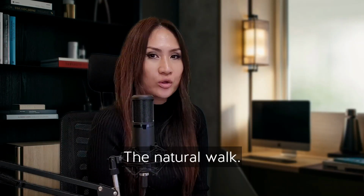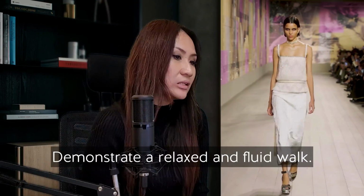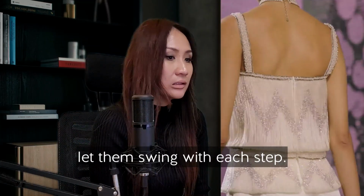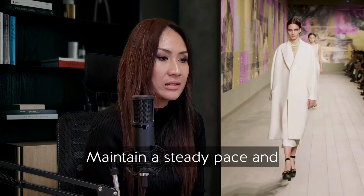The natural walk. Demonstrate a relaxed and fluid walk. Engage your arms naturally and let them swing with each step. Maintain a steady pace and stay mindful of your posture.